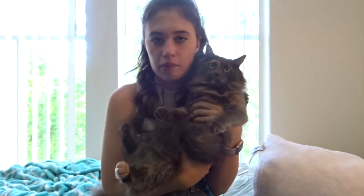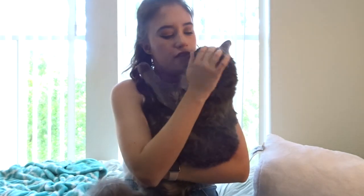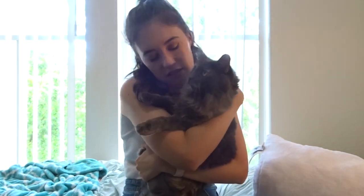So this is Aurora. She is a 2-year-old female tortie cat, and she weighs about 7 pounds. She's very petite and very fluffy. She does not like to be on camera very much. But yeah, this is her. You've probably seen her in a couple of my past vlogs if you've watched them. She makes a guest appearance every once in a while.